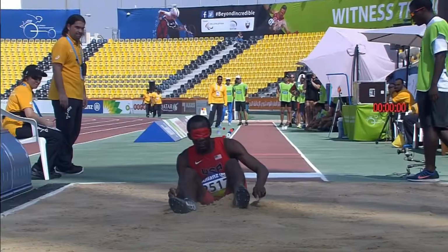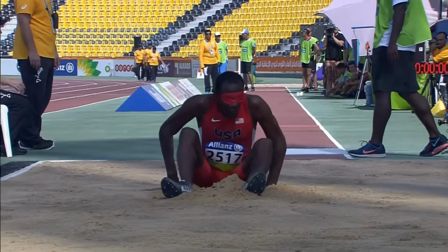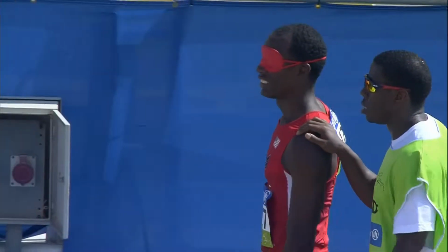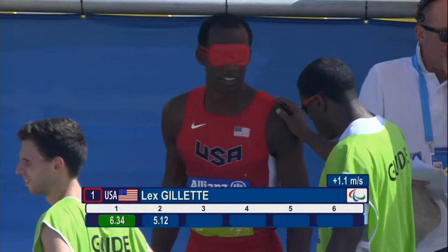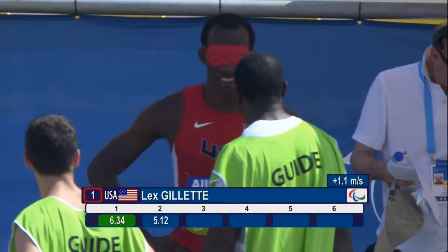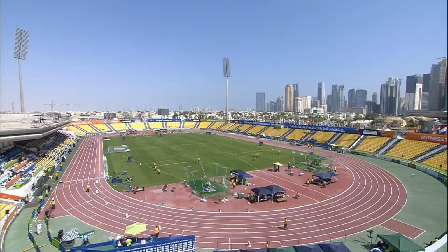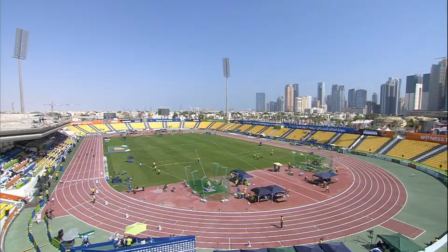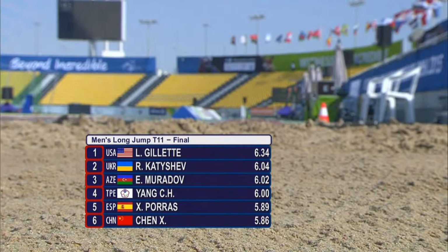The athletes in this event are getting quite some height. I know it's called long jump, but they're actually jumping quite high. And if you were sitting down in the stands there, unaware of the competition going on, you may be forgiven for thinking it was raining men. 5:12 from Lex Gillette. He's still in the lead, 6:34. Lex Gillette leading, 6:34. Katushev for Ukraine, 6:04.